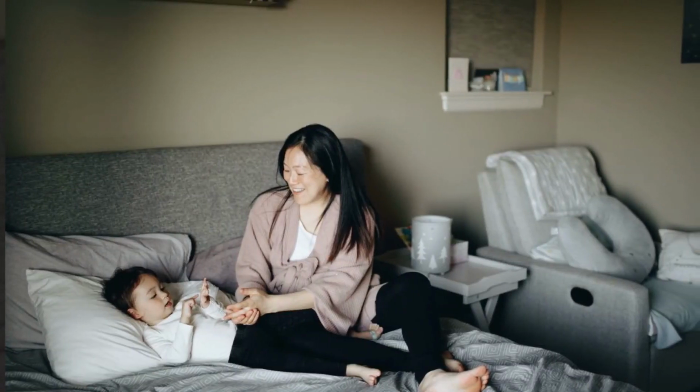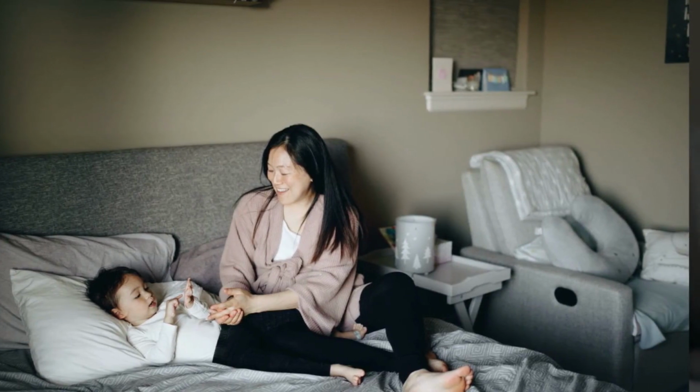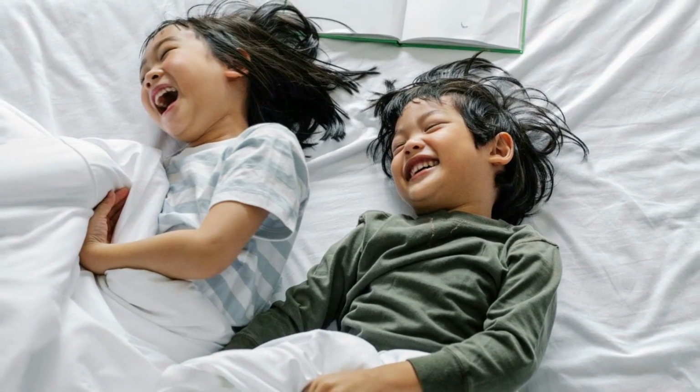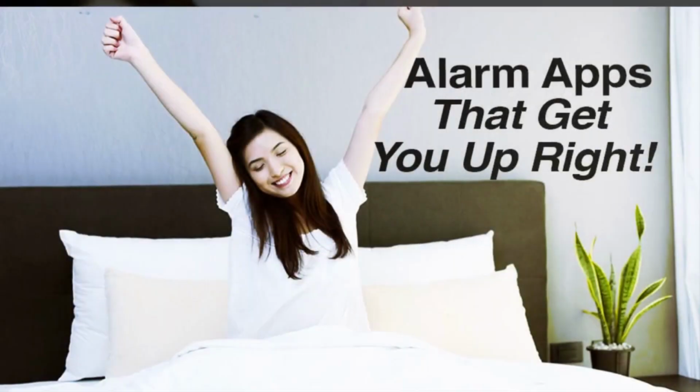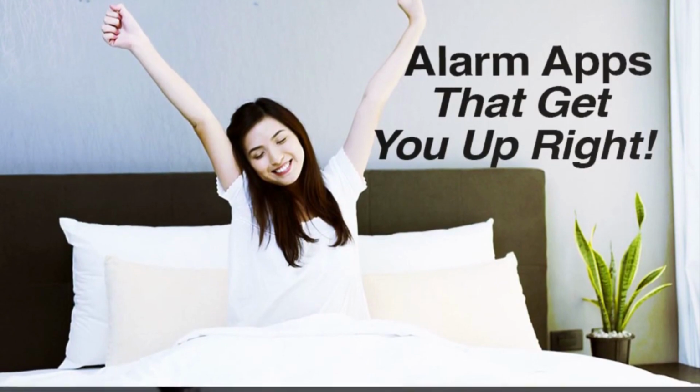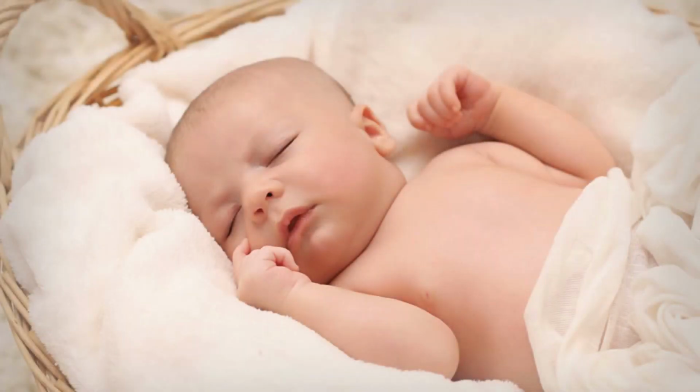Hey parents, is bedtime a nightly battlefield in your house? Does your little one turn into a wide-awake warrior just as you're ready to hit the hay? You're not alone. Getting kids to fall asleep and stay asleep can be a real struggle, but fear not, weary warriors. Today, we're armed with 10 powerful tips to help your little ones drift off to dreamland peacefully.